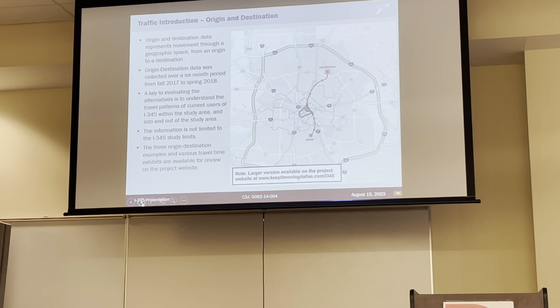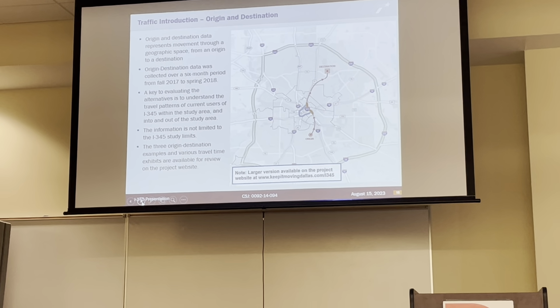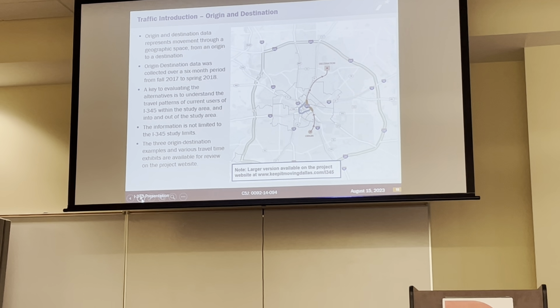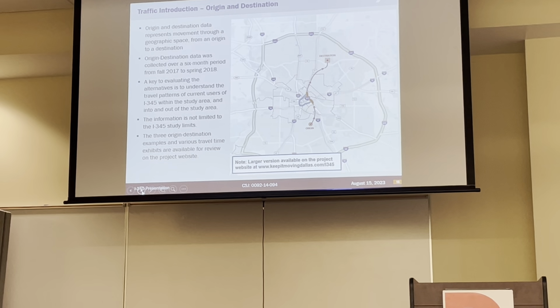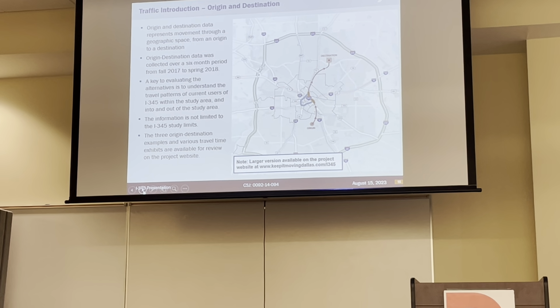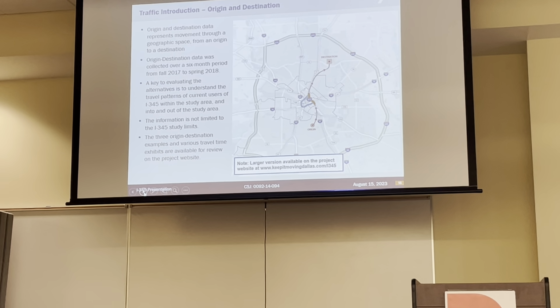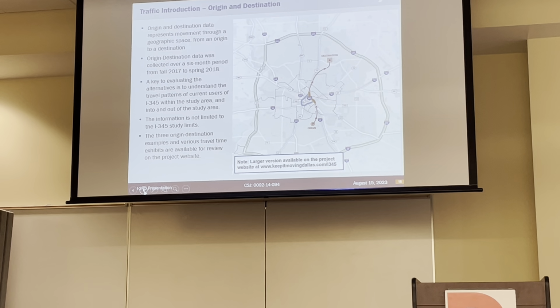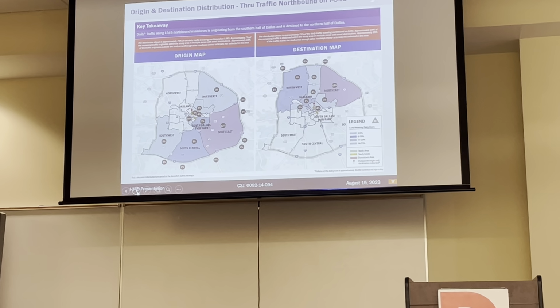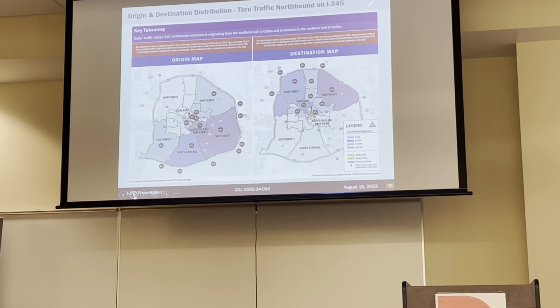Real quick, this is getting in the weeds, so I won't spend a lot of time here. Traffic, tremendous amount of traffic investigation, understanding what would happen with each one of these alternatives down to the ramp. And ultimately, we used origin destination. Even more than traffic, how many cars are there daily, we use what we call origin destination. And there's a really good picture here. This is one of about 20 slides. I didn't want to bore you all today, so I only put a couple in here.